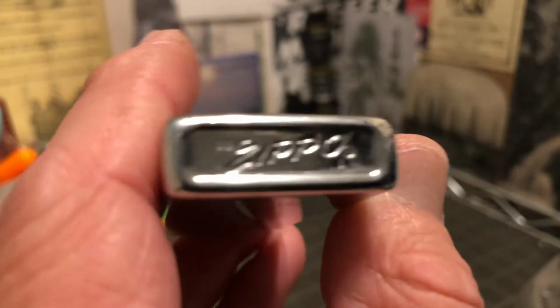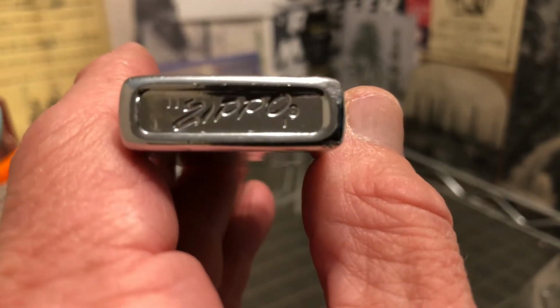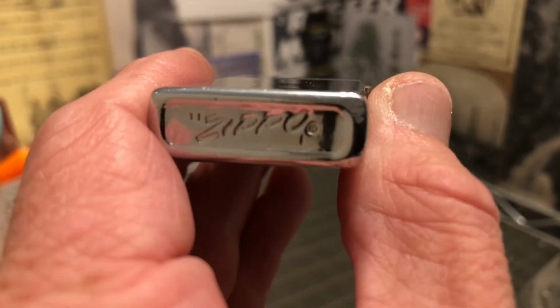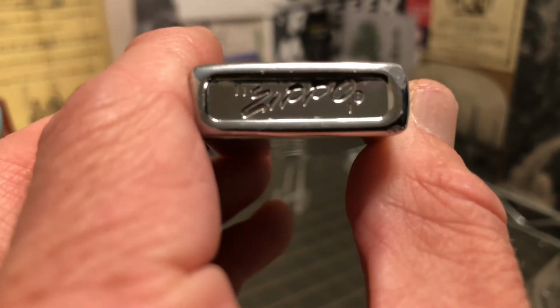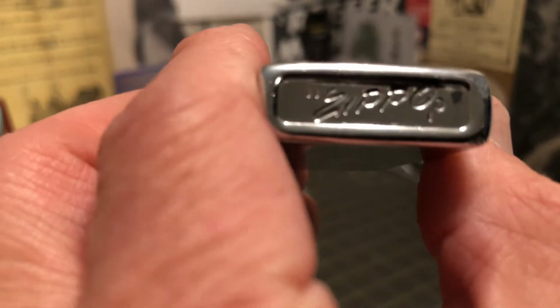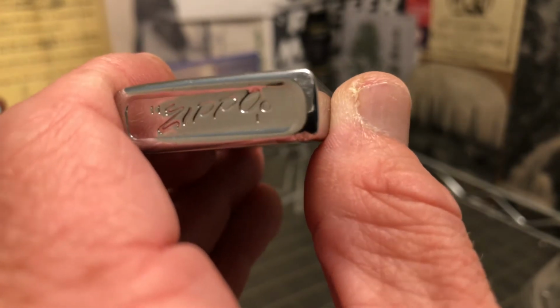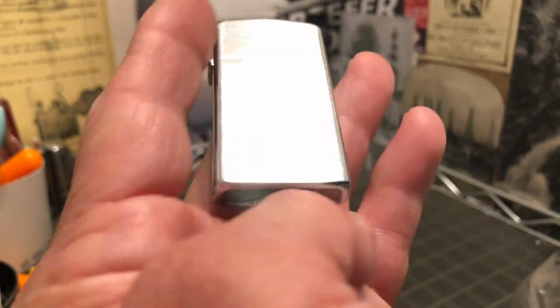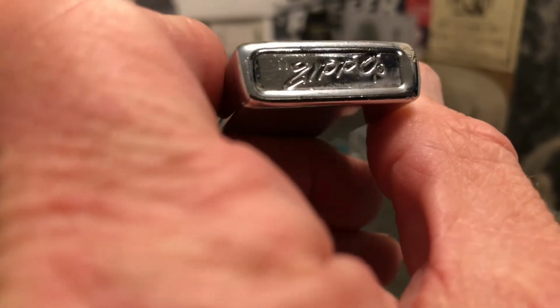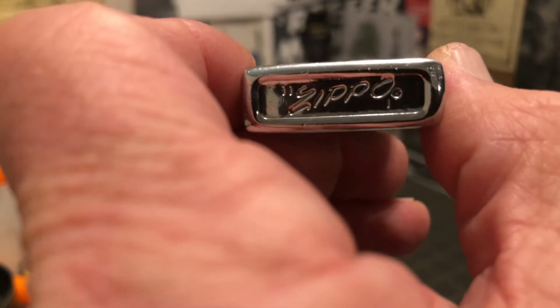I believe in the video where I first showed this lighter and the rest of the group that I had bought at an antique mall and a pawn shop that day, I said I thought it was 1972, and I was mistaken. I've had several 1972 Slims and they seem to me to be excellent. There was nothing wrong with the Zippo manufacturing process back in 1972. I don't really recall whether I've had any 1971s. If I did, it doesn't really stand out to me.